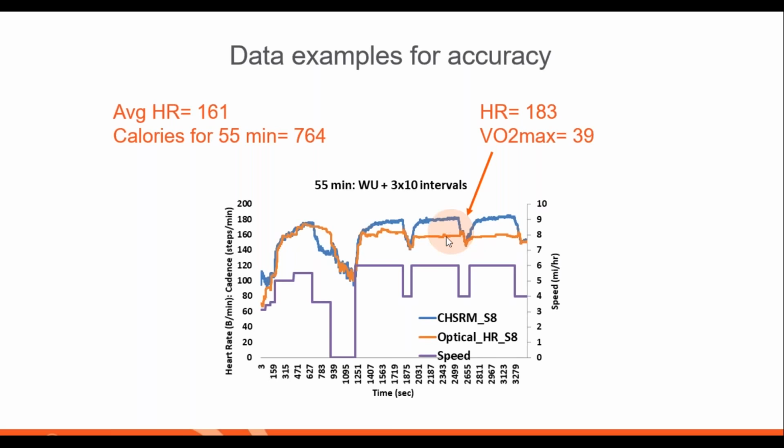So I wanted to do this example just really to show that it's possible to have believable heart rates that are not correct, and then that inaccuracy can lead to problems in the user experience.